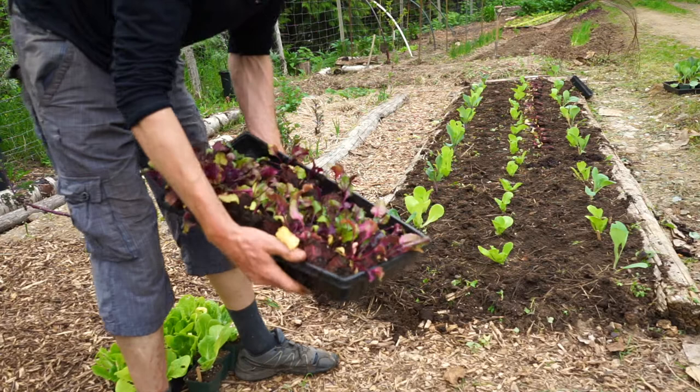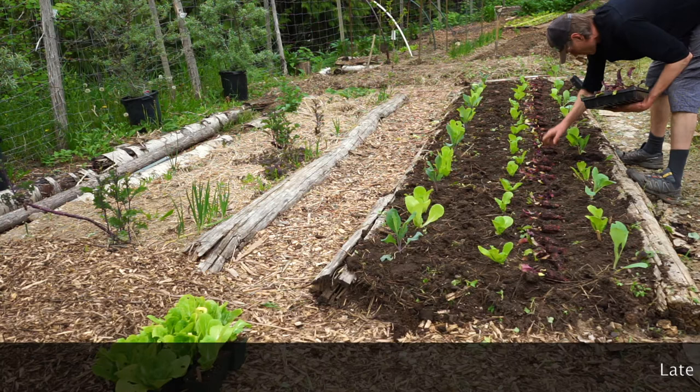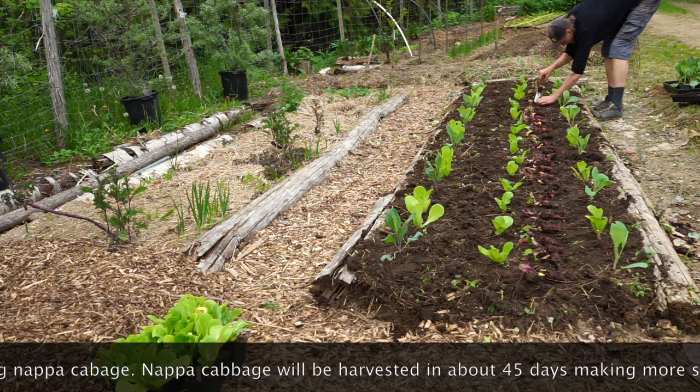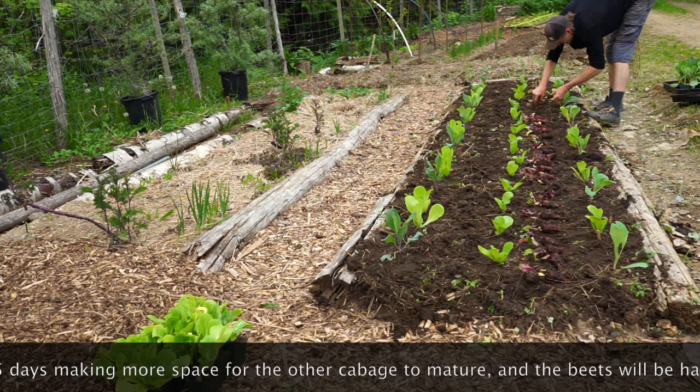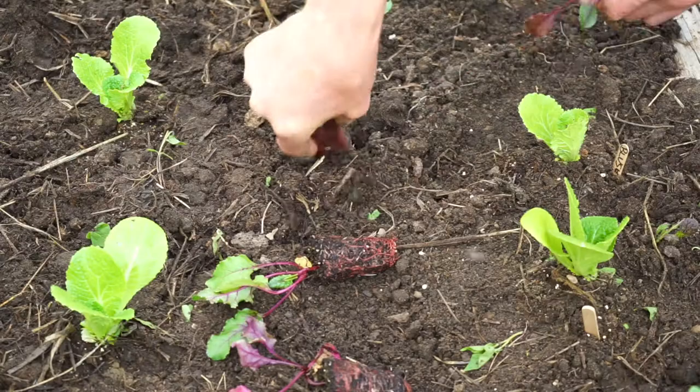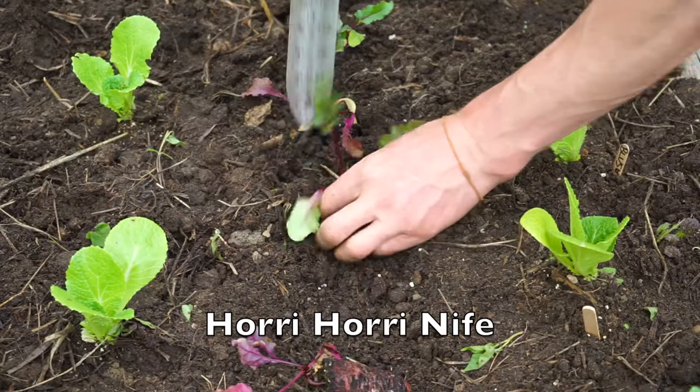Cinderella beet. Works really great for doing beet transplants. Nice and deep, make a nice taproot path for the Cinderella beets.